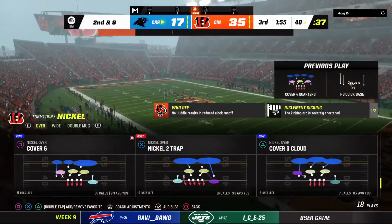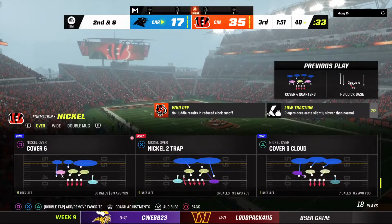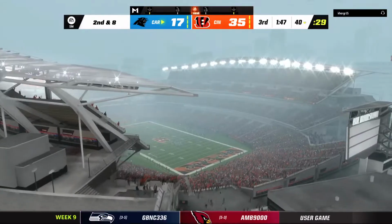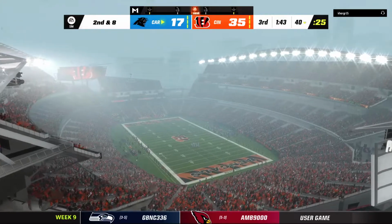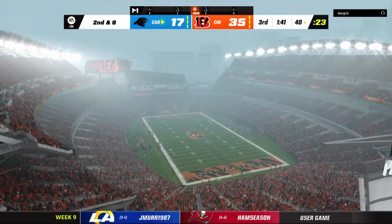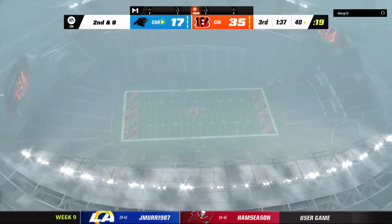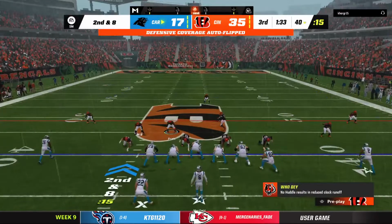Give him a couple on the carry there. 2nd and 8. Well, any lane that might have been open there was closed pretty quickly, and that was because the defensive front, they won that battle at the point of attack at the line of scrimmage. They used great leverage, held their spot, and stacked him up. The last run got a couple. Here's 2nd and 8.